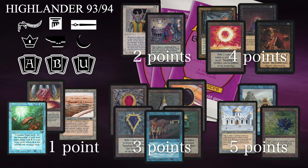So we have got 10 points that you can spend on cards with points on them. And here you can see how we divided those points. And also, of course, this is Highlander 93-94, meaning you can only play with sets printed in that era of Magic. You can see those sets' logos there in the top left corner. Those are the sets that you're allowed to choose cards from.